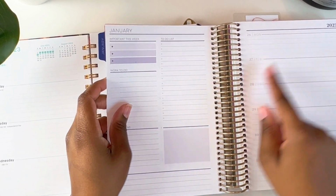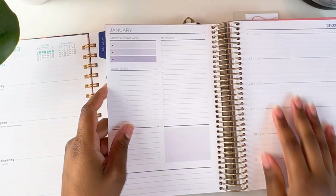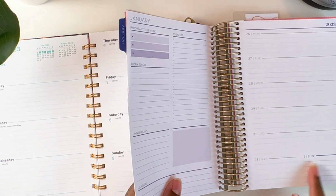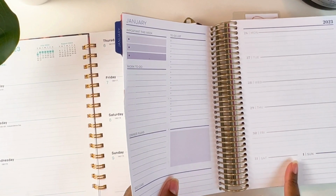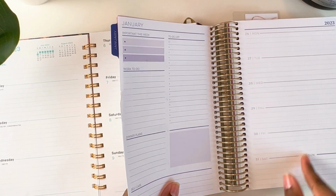Yep, the same horizontal weekly. Now you can see this one is one page, so Monday through Sunday is all on one page. I see Saturday and Sunday is shortened in this planner actually, so that may not be good for some people.